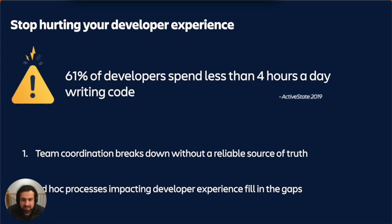Developers underpin the success of any software development that takes place within your organization, so it's important to keep them happy. Just in 2019, a report from ActiveState revealed that 61% of developers spend less than 4 hours a day writing code. That can't be good for job fulfillment prospects. So what's getting in the way?